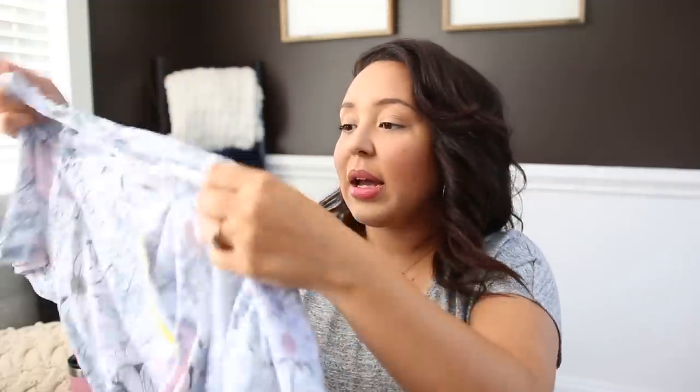But these, I really love these. It buttons all the way down the back and it unbuttons here on the front on both sides to easily nurse or do skin to skin. If you're getting an epidural, they need to get to your back, so it opens back there. But this also came with a matching pillowcase, so you can just be extra bougie up in the hospital.